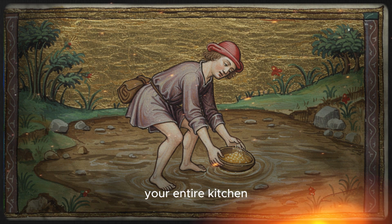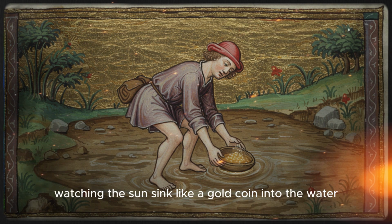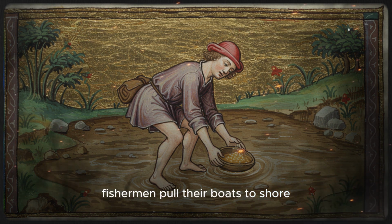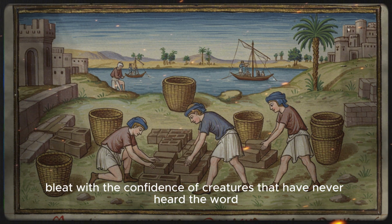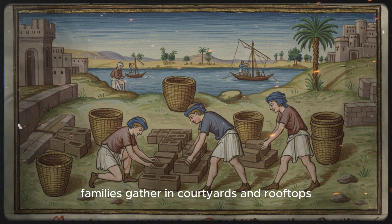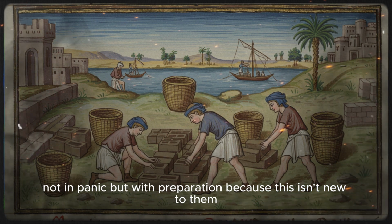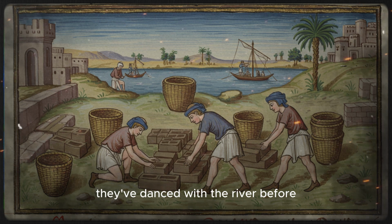Because here's the thing, the Nile gives life, but it also rearranges your furniture, and occasionally, your entire kitchen. You're standing on the banks now, watching the sun sink like a gold coin into the water. Fishermen pull their boats to shore. Goats bleat with the confidence of creatures that have never heard the word evacuation. And above it all, families gather in courtyards and rooftops, not in panic, but with preparation. Because this isn't new to them. They've danced with the river before.